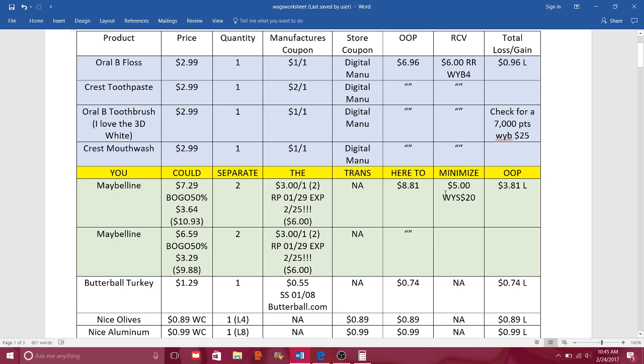And then we're going to see that we're going to receive a $5 when you spend $20, okay? So that's going to leave us with a total of $3.81 loss. However, what I want you to understand, guys, is if you have not signed up for the Beauty Enthusiast program, I'm going to include a link for you. You need to sign up for that, because once we spend $50, we will receive 5,000 points, which is going to be equivalent essentially to $5. And all of these types of items here are adding towards that.